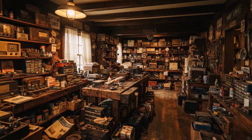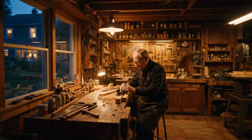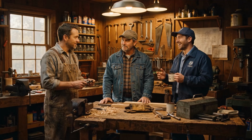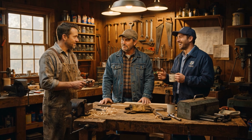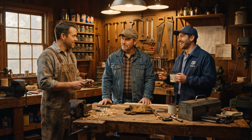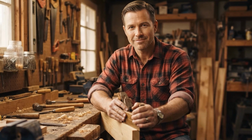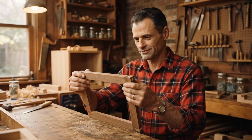A home that receives no attention becomes a collection of products waiting to fail. A home that receives attention becomes something closer to a partner. The old fathers were not always experts. Many were machinists, farmers, mail carriers, factory workers, salesmen, veterans, and men who had learned by watching someone older. What they shared was not perfection. It was willingness. They were willing to look.